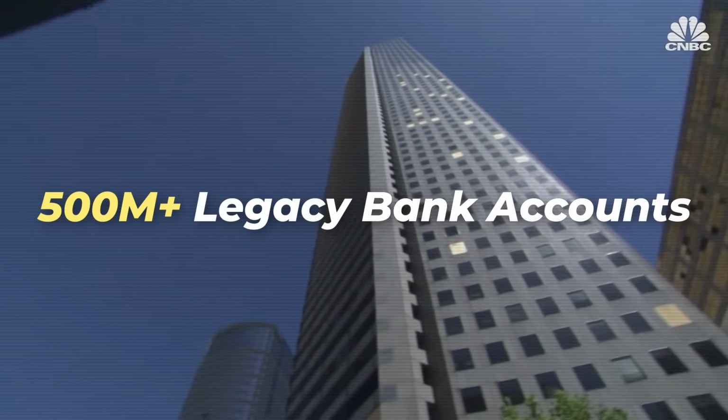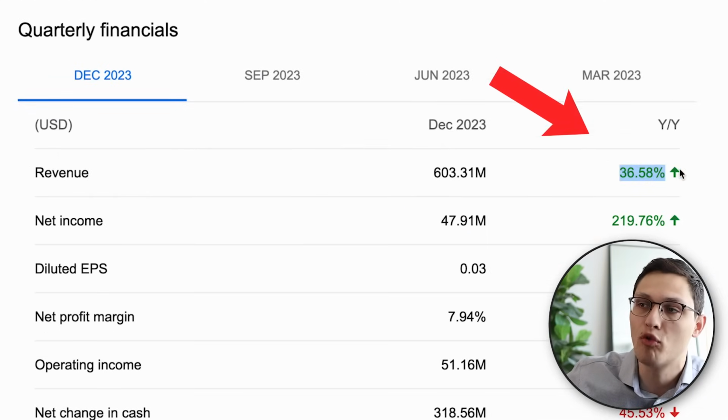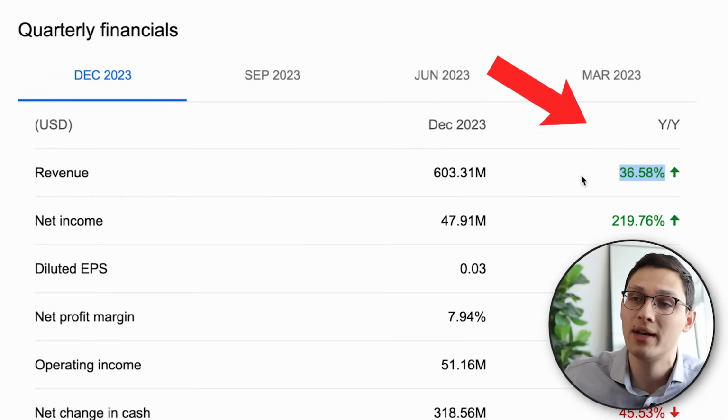And the big bet SoFi is making is that they'll be able to win customers from the 500 million plus legacy bank accounts and onto their platform that actually cares about consumers. And considering the company is now profitable while growing their revenue at over 35% year over year, it seems like consumers are pretty happy with SoFi as a business.